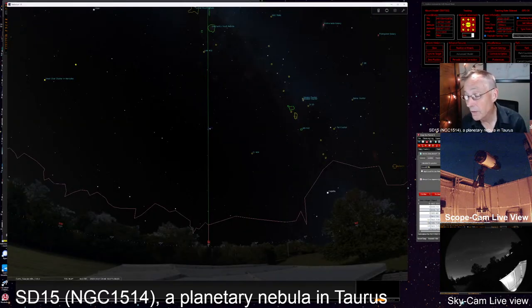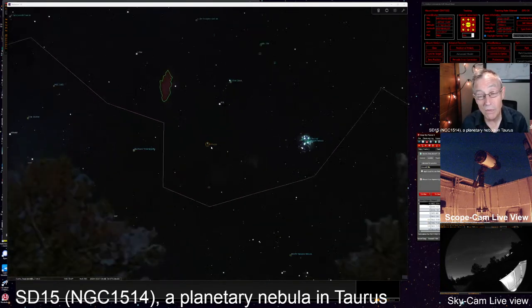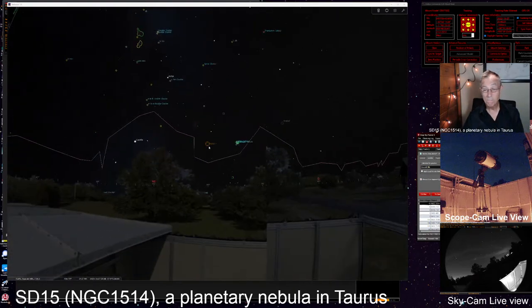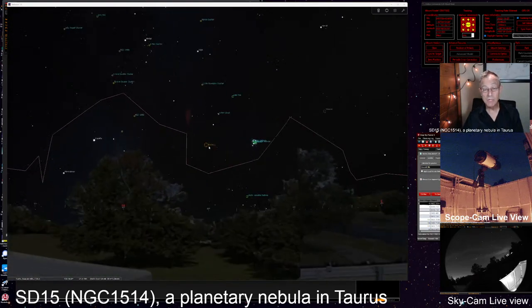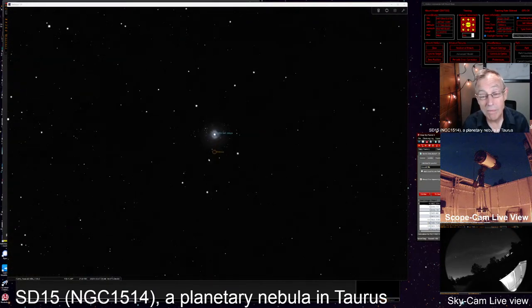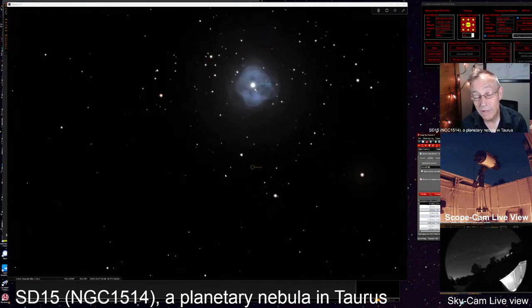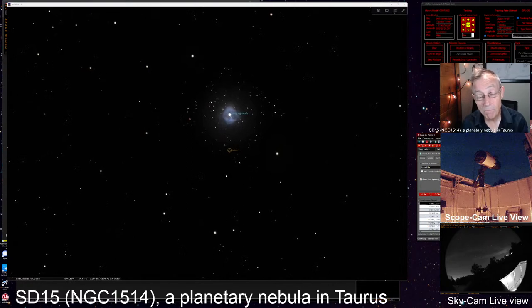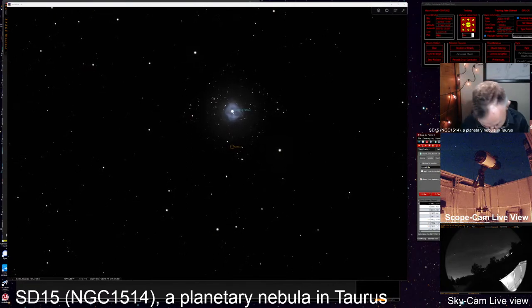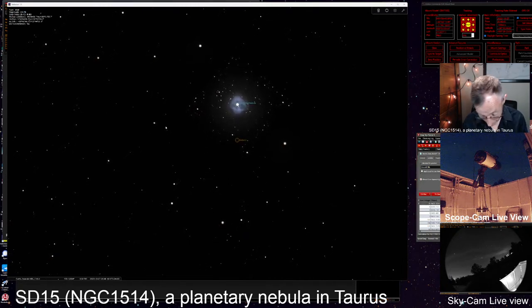What we're going to do is go on this planetary nebula, we're going to say show chart. And there you see how low we are on the horizon. Just between those two sets of trees, we hope, right? Boy, Stellarium isn't recognizing a planetary there. So tell you what, let's try to find it in Stellarium because we're definitely not seeing it.